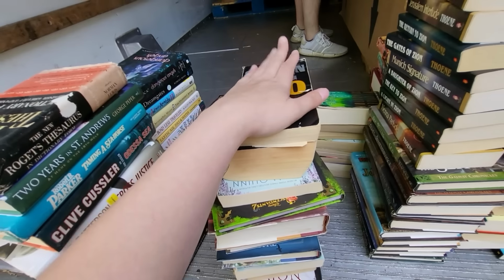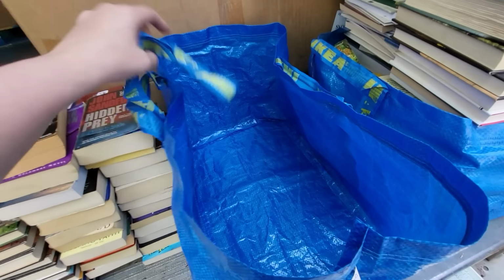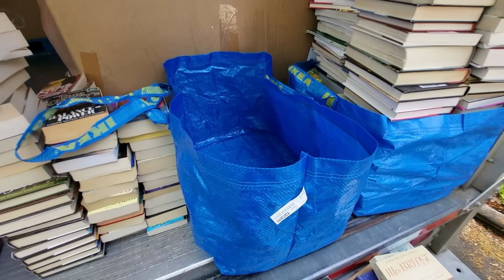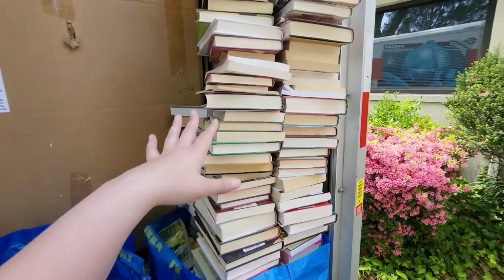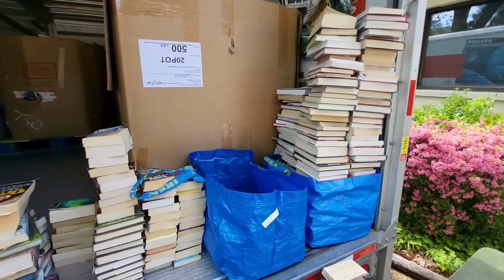So, all right, I'm going to start going through. I just emptied out my keep, definitely 100% want to keep bag. And I have decided how I want to start storing these things that still need to go through. And I'll share that with you guys here soon.